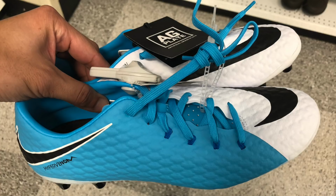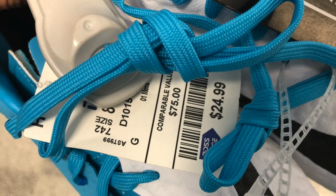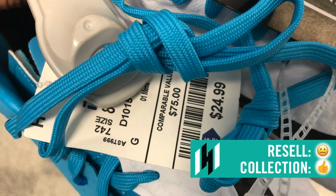Men's Section. Nike Hypervenom Felon. And yes, felons will be felons. So totally different from Phantom and some of the other better models. But $24.99, comparable value to $75. And looking on eBay, most of them listed for $65, some as low as $55. And you can make money with this find. That's why I am giving it an iffy. But personally, I would go in for the high-end models at the Nike outlets and buy those, rather than buy this one for $25. But it's your call.